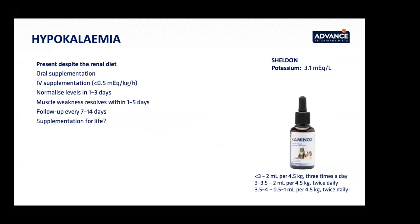And if hypokalemia is present despite the diet, you can use oral supplementation, okay? If the cat is hospitalized, you can use intravenous supplementation, but at home, you can use the oral supplementation. Okay, the muscle weakness resolves within 1 to 5 days, depending on the patient, and you can measure the potassium again 1 week later or 2 weeks later.